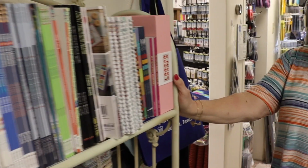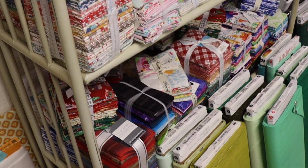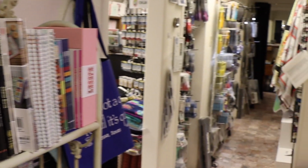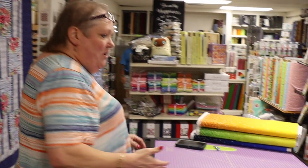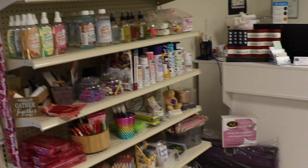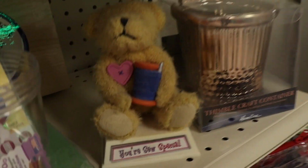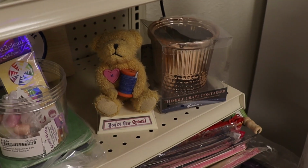And then we've got lots of books here, along with some of our fat quarter bundles, and the fat quarters are all over the shop. Well, you've got to have them. That way people are very inspired when they come in. And they're great to grab and go, and sometimes you can make a whole quilt. I mean, there's patterns. But then we have a wall with gifts and special things, and that little bear on that shelf is one my mother gave me right before I opened the shop, and she's been gone almost a year.